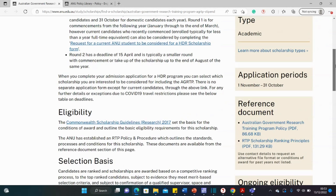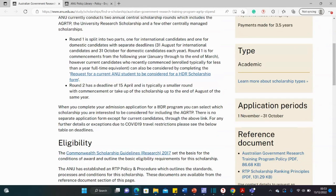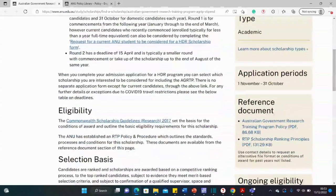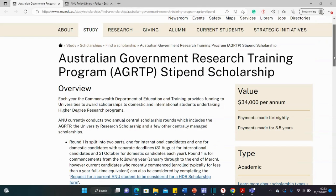So how do you apply? It's written here that while you're applying for one of the HDR, we mentioned this earlier. Can you remember the full meaning? It's right here. Higher degree research. So if you can remember this, good for you. While you're applying for one of these courses, you just indicate that you wish to be considered for this scholarship, the AGRTP. Does anyone remember the full meaning of this? The RTP there already is the Research Training Program. The AG should be Australian Government, as you can see here.